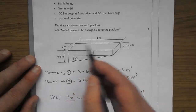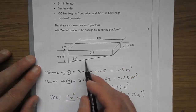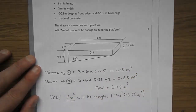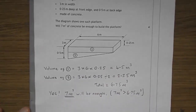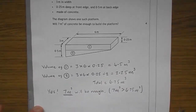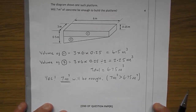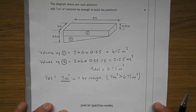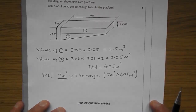The volume of the bottom wedge shape, that's 0.25. It's still 3 and it's still 6, but you have to half it. It's not a cuboid, it's half of one. So it's 3 times 6 times 0.25, and divide that by 2, and you get 2.25 cubic metres. Add them together, you get 6.75 cubic metres. And don't forget to actually answer the question. Yep, 7 cubic metres will be enough because that's more than the 6.75 cubic metres we need.